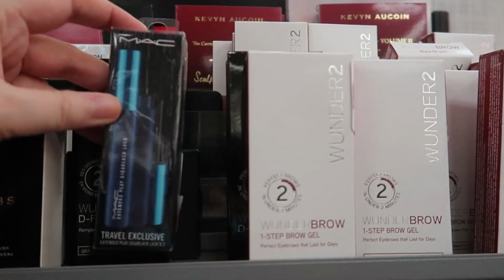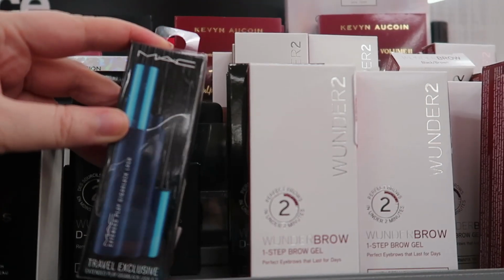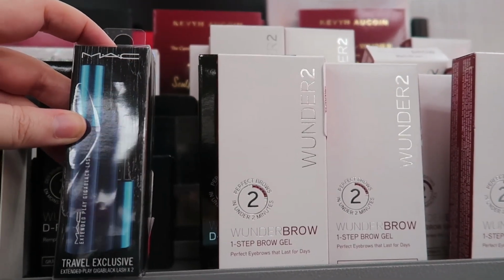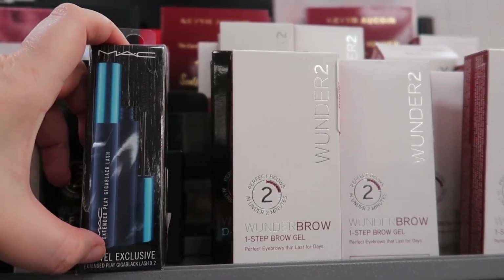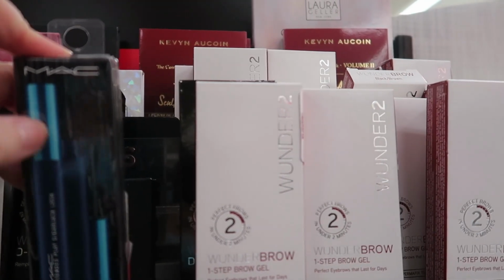And just found this guy. It is a MAC Extended Play Giga Black Lash. And this says that there's 2 of them, the Extended Play Lash times 2. So you get 2 of these guys. Yeah, there's the lid for that. There's the top for that one.